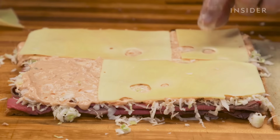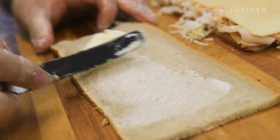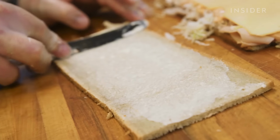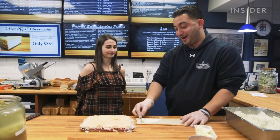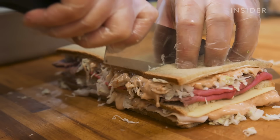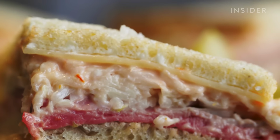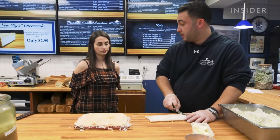Then our 3 pieces of Swiss. And finally, a light spread of butter across the third slice, because... One, it gives it a little flavor, because who doesn't like butter? Second, it helps it stick to this piece of cheese, so when we cut it, it won't move back and forth. And it also creates a barrier between the bread and the cheese and the Russian dressing to make sure that the bread doesn't get soggy.